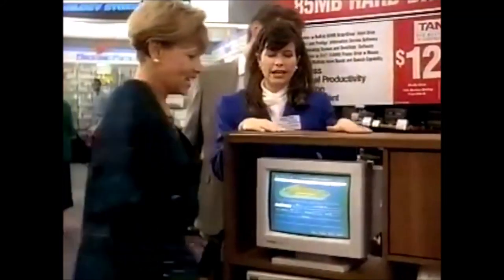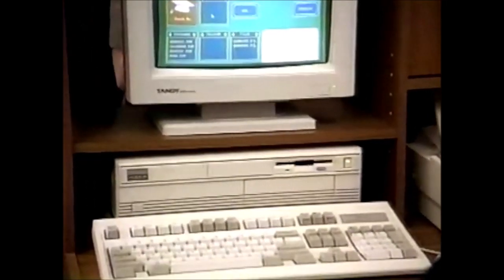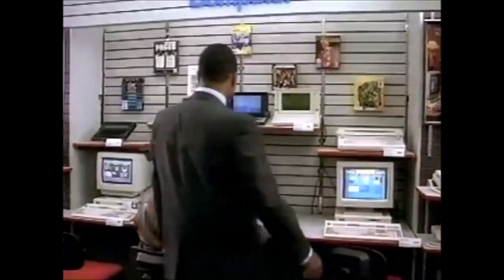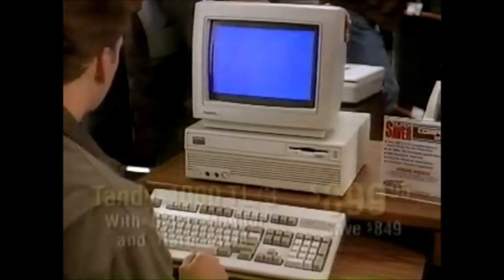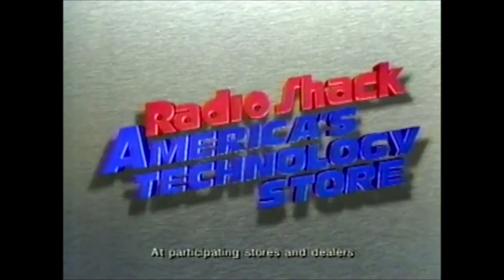Computer shopping has never been better at Radio Shack. Here's proof. Our new ultra-high-performance 386SX 20 megahertz computer with 85 megabyte hard drive, only $12.99. And it's from Tandy, manufacturer of the best-selling PC compatibles in America. Or get a 286-based Tandy home office computer with color monitor and hard drive, only $899.95. Shop your friendly nearby Radio Shack. Great selection, superior service. Nobody compares.